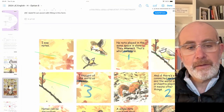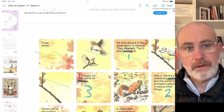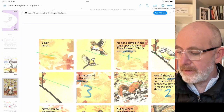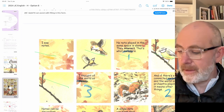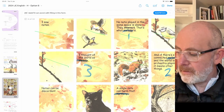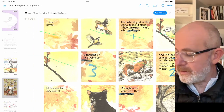And you have this second page where you have this kind of linking of visual images and the written word. I saw notes. No note played in the same space is alone. They interact. That's what melody is. I thought of the world as melody. And if there's a connected melody and the world is an orchestra playing it, it means other things.